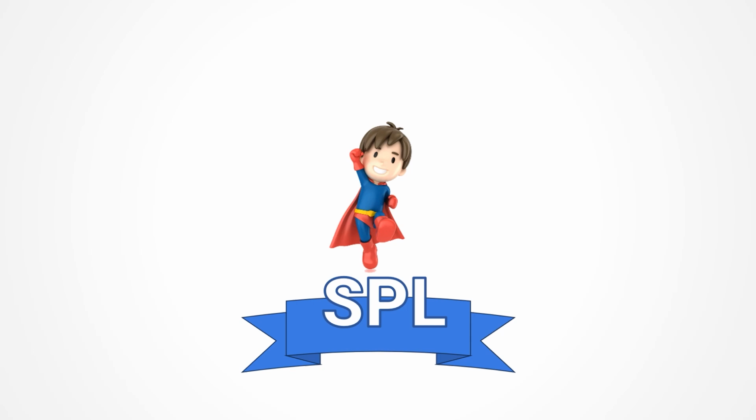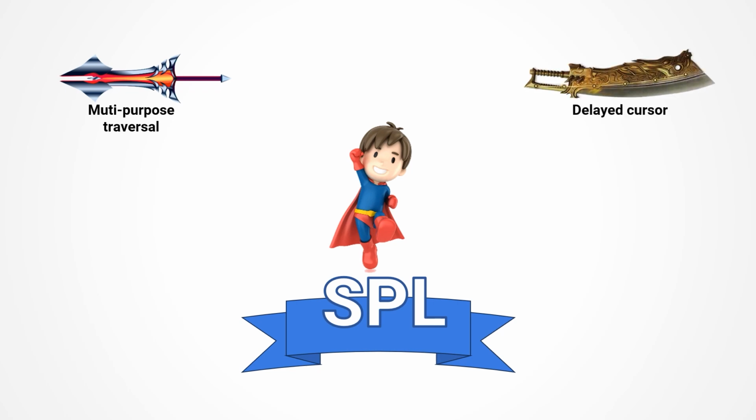For example, batch jobs often require traversing big tables, or even many times, which can be very time-consuming. At this point, the multi-purpose traversal mechanism of SPL can be applied, and multiple calculations can be completed simultaneously by traversing the big table in one go, which can save a lot of time. The delayed cursor mechanism of SPL can implement stream computing and effectively reduce the number of intermediate results landing. SPL multi-cursor supports multi-threaded parallelism, fully utilizing multiple CPU cores to improve computational performance.